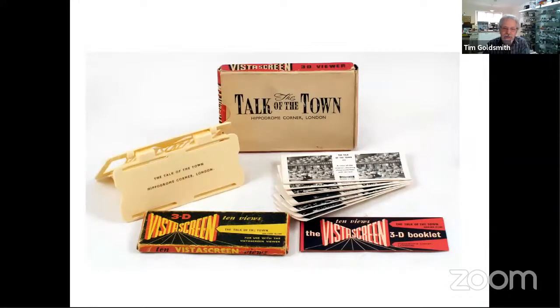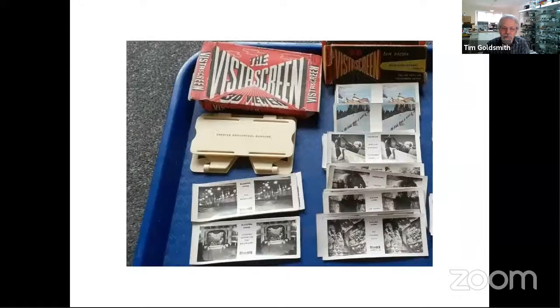Well, this is the ultimate of customizing. This is the Talk of the Town, Hippodrome Corner, which is Leicester Square in the centre of London. So not only did they have their own set of 3D views, they had their own branded viewer, and even the box was customised for Talk of the Town. Again, really unusual to find this as a complete set. This popped up on eBay a couple of weeks ago, so whoever it was, I stole your image, thank you very much, sorry. Chester Zoo obviously had their own branded viewer.